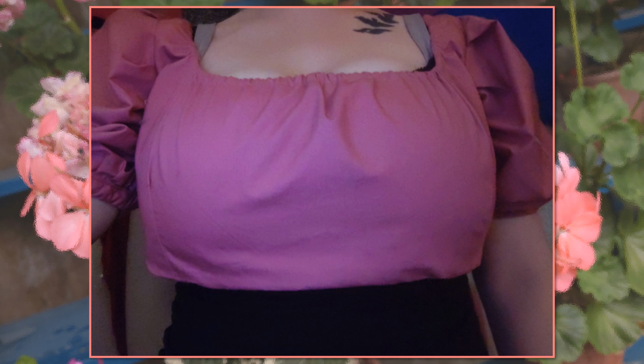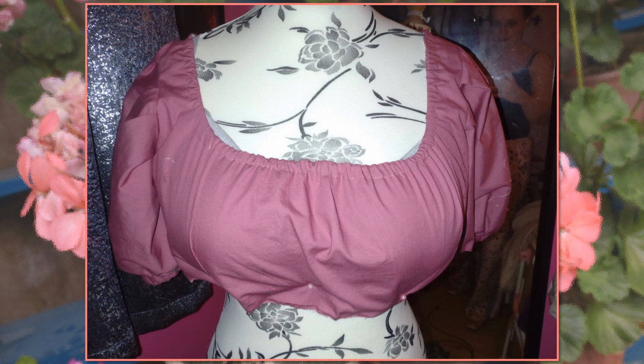I took a picture of how it looked on myself and on the dummy. By the way, I did have to put a bra on my dummy and stuff the bra with fabric scraps just so it accommodated my breast size for reference. The next step was the skirt.